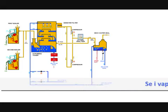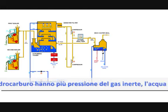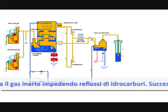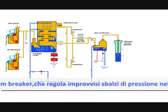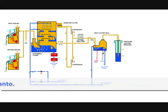If the hydrocarbon vapor has more pressure than the inert gas, seawater goes up the inert gas inlet tube, preventing any hydrocarbon gases from flowing back. After the deck water seal and the non-return valve, there is the pressure vacuum breaker, which regulates the sudden raising or lowering of the pressure in the inert gas system.